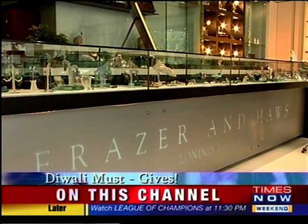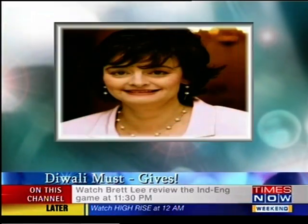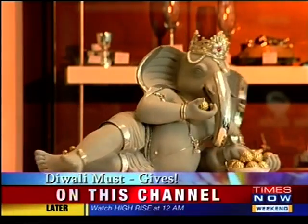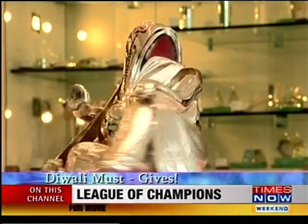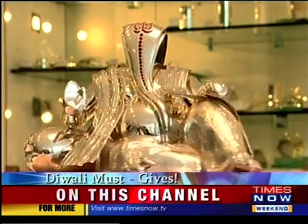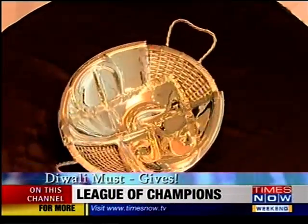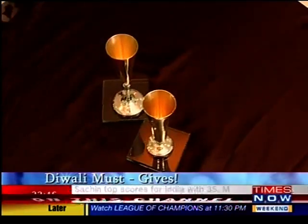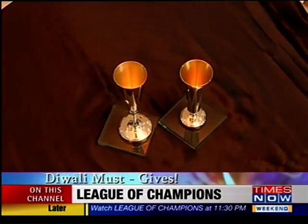There's also Fraser & Hawes. The London store has Britain's First Lady Cherie Blair on its list of clients. Of course, back home, the Ganesh statues are crafted with pearls and other jewels. This rather unusual pose is apparently Ganesh resting after writing the Ramayana with his right tusk. But if you don't want to go the religious route, go for this cake basket with swing handles decorated with Victorian motifs. Or these champagne glasses, balanced delicately on silver stems, with gold plating on the inside.